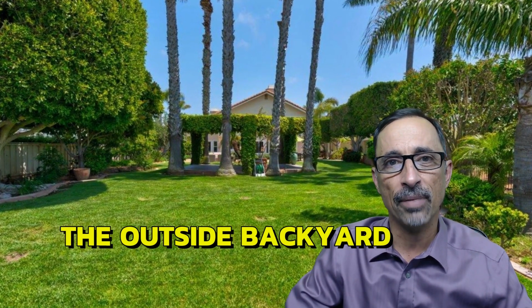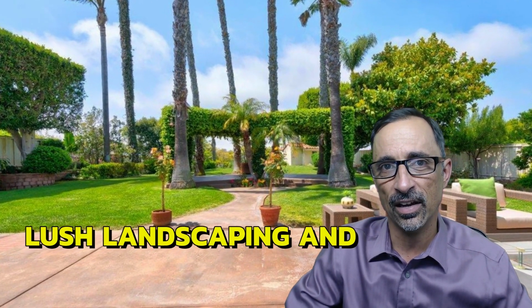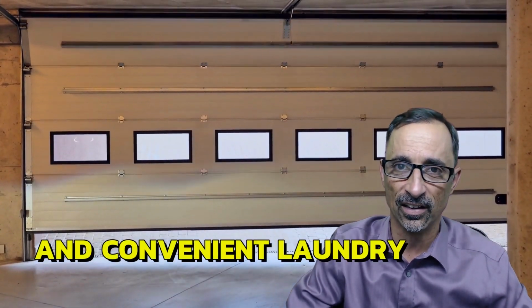The backyard oasis features a covered patio, lush landscaping, and room for outdoor dining and entertainment. This home also offers a 3-car garage and convenient laundry room.